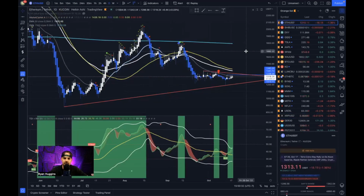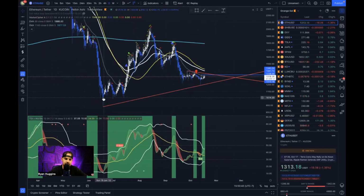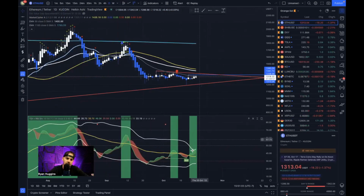Ethereum, let's look at Ethereum real quick. So Ethereum on the daily, it's been holding really, really good support. It also has this support trend line that's been coming into play all the way back to the June low, June 18th, when we got that crazy low wick. We've been battling back ever since. Right now, we're in a pretty severe consolidation. We are bouncing outside of our volatility band.